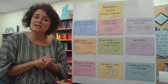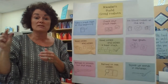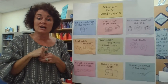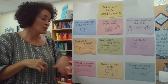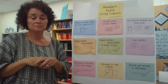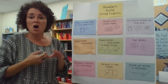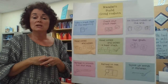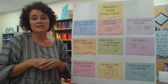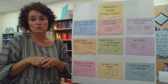I read 3 books today, but tomorrow I'm going to read 4, and I'm going to try a tricky book, one that's a little bit harder, to see how I can do. And reread to smooth out your voice. Reread to see more. And scoop up those words and phrases. All of these are great strategies that we can use to build our good reading habits. And one of our goals this year for our children is to build those good reading habits.